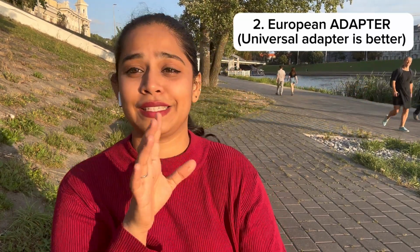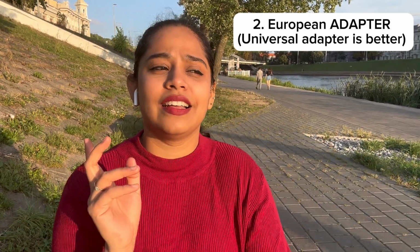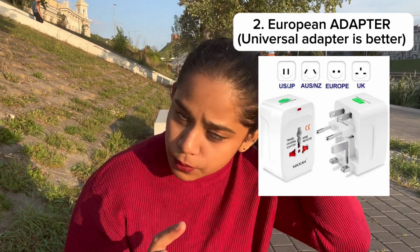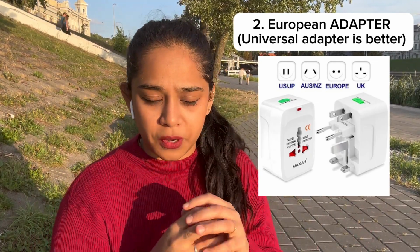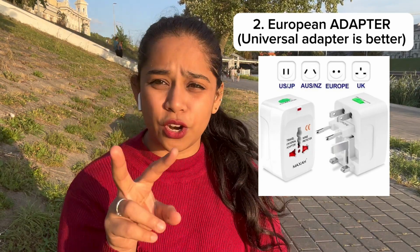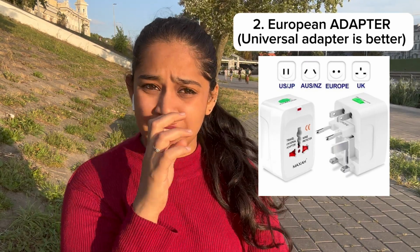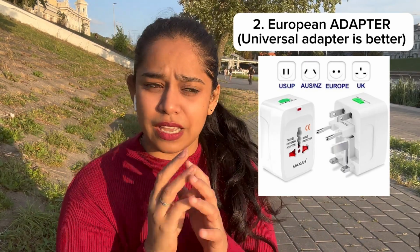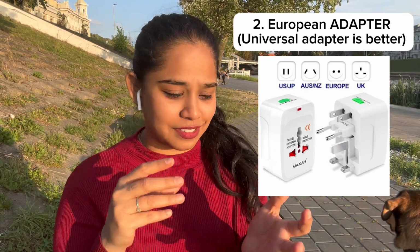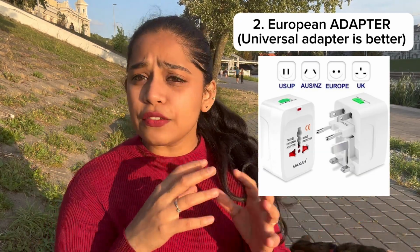The second important thing in our list. The first one is highly important, and the second one is equally important, which is nothing but the European adapter. Because the gadgets that we use in India, especially the plug points and sockets, are built a bit differently, but in Europe it's different. In Europe it's usually 2 pins, while most of our electronic devices have 3 pins. I'm not a very techie person, so I don't know what you call that, but you know what I mean, right? The thing which you connect in the sockets. So it doesn't fit in here.